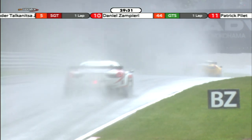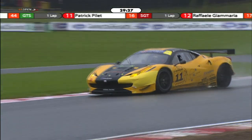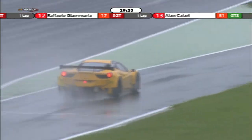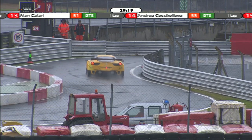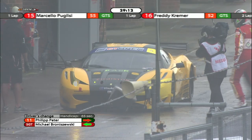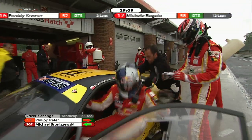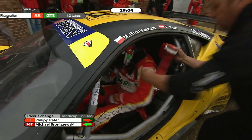Out of Stirling's, down the hill towards Clearways. Federico Leo leaves the pit lane. And are we seeing into the pit lane Philip Petter? Yes, we are. He brakes very late. Dives in, and that is to hand over to Michael Brzezinski. So we'll find out in the next few moments what the order looks like, except to say from our commentary box we can see that Federico Leo has left the pits about 4 seconds ahead of Marco Holzer. So it's Leo, Keith, who now takes over the effective race lead pending when Brzezinski feeds out.